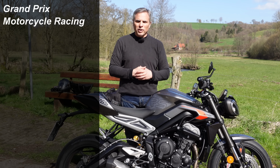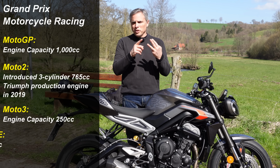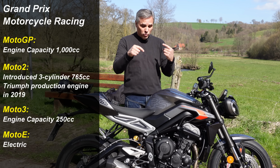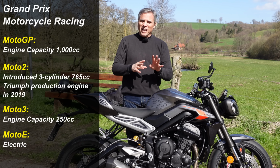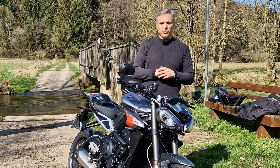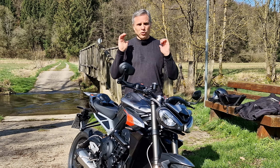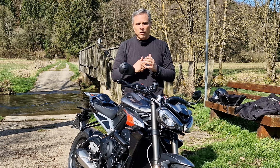Grand Prix style racing. So they have MotoGP, Moto 2, and Moto 3. Moto 3 is just your single cylinder 250 cc's. Then your Moto 2 is this, the 765 motor that Triumph's been supplying for 4 years now in that race, along with their chassis and everything. And so far this motor has performed flawlessly. Okay, I shouldn't say flawlessly, but done very well.